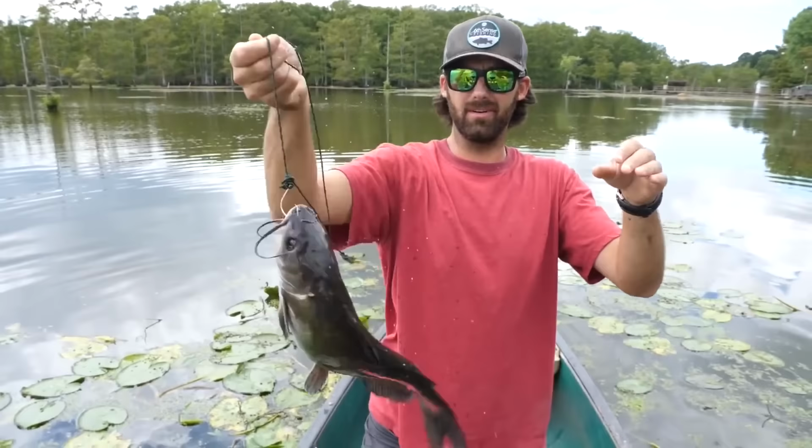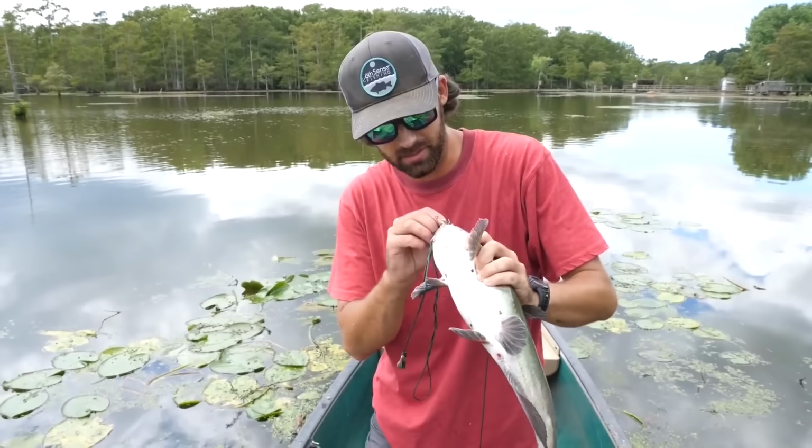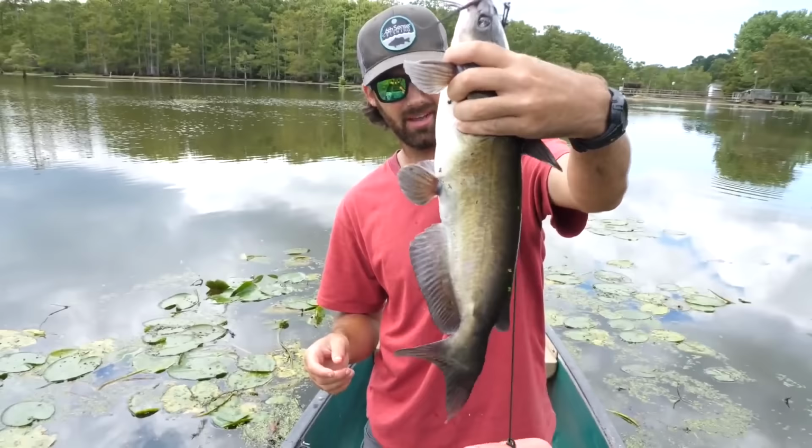Wow, that catfish traveled a long distance over here to get stuck in these pads. That's a really nice one. He ate that big old shiner. I wonder if you can still see the fish in there anywhere. Nope, I don't think he got it, or maybe he already swallowed it. This was definitely the one that had that shiner. That is so cool. That is a great eating-sized channel cat. That's fantastic. That's exactly what we were after today.